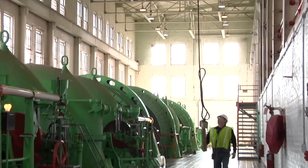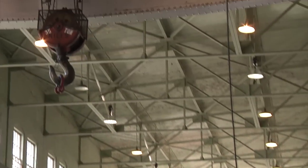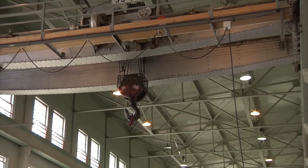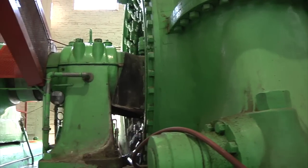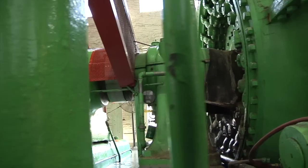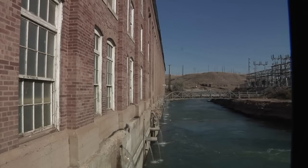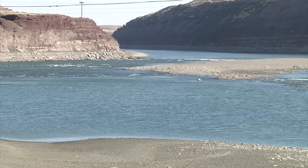An overhead 35-ton crane rode on tracks above the generator floor, used for maintenance and installation of equipment. The water pushed the runners, which spun the generators, then discharged through steel pipes, which were under the building, then into the tail race that runs beneath the bridge, and finally back into the river.